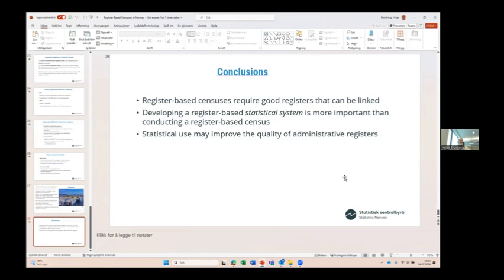I don't think it's advisable to spend all the resources developing the register-based census and not improving the statistical system so that it can be based on administrative registers. Finally, an important lesson is that statistical use may improve the quality of administrative registers, as the statistical office will report back to the register owner about problems, inconsistencies and other issues they find, so that the register owner can look at the matter and improve the statistics.